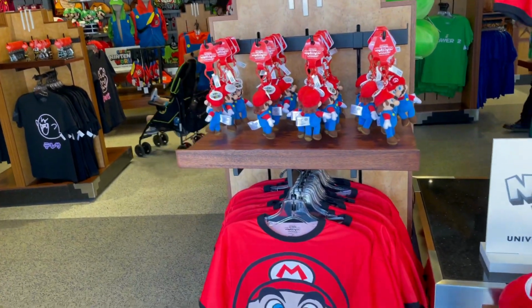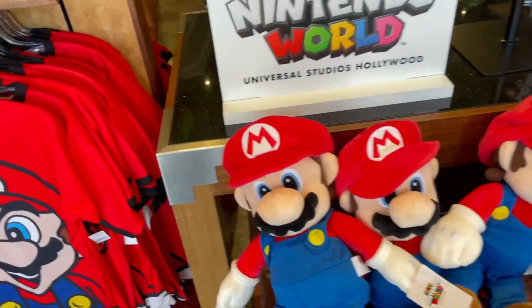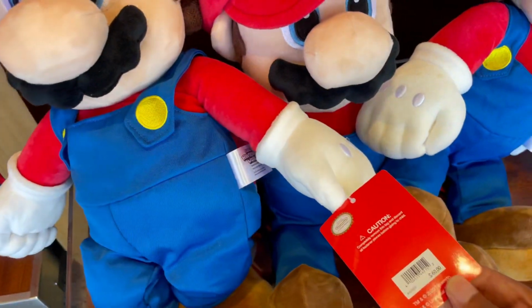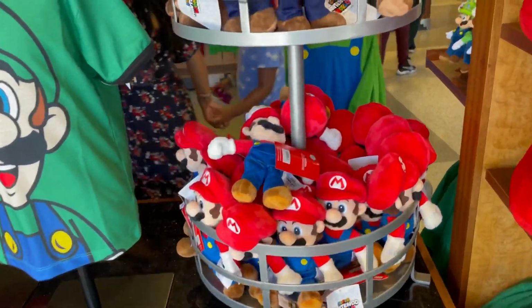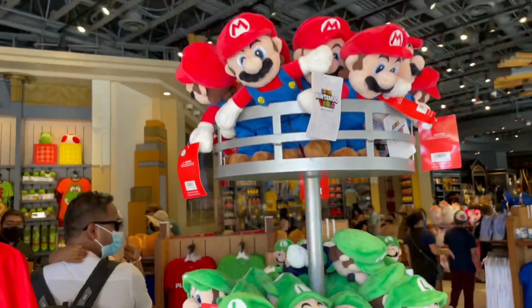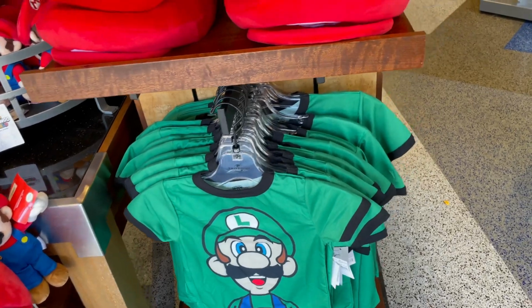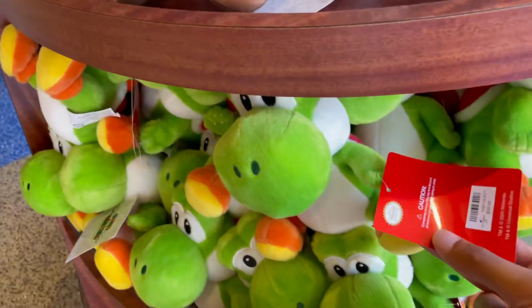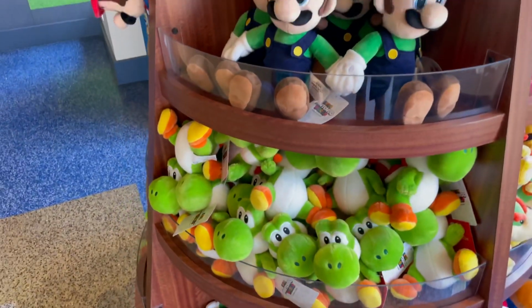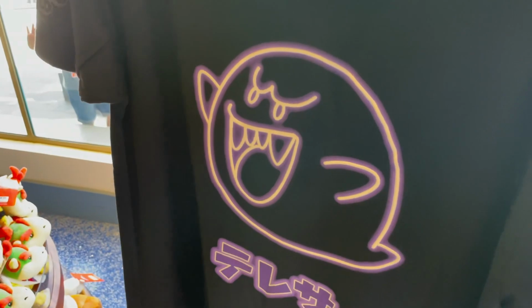Here's the entrance display. There's a whole bunch of 2D Marios and some plushes. These are bigger plushes, and these are about $60, because these are bigger. The smaller plushes are $30, though. Like these guys right here, about $30. Then you have the hats, some cool hats, and some cool Luigi merchandise as well. And of course, we have a Yoshi plush, which is $20, which I'm gonna actually get for my friend. And I got the cool Japan merchandise, because that's pretty awesome right there. But yeah.